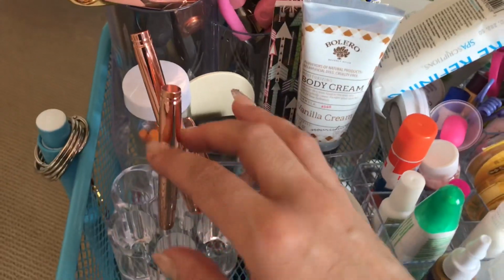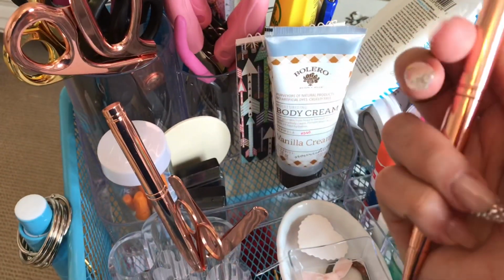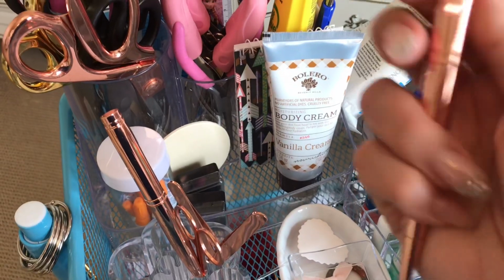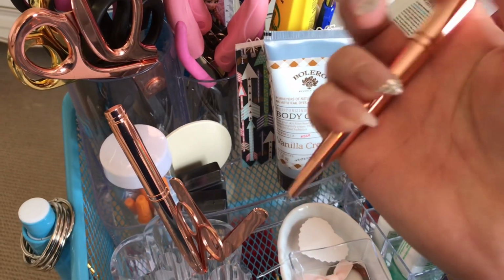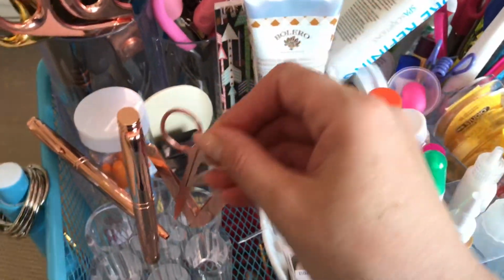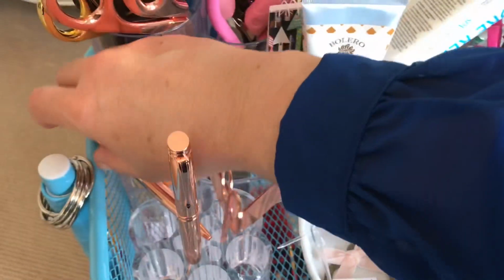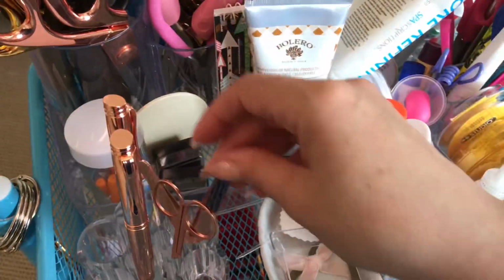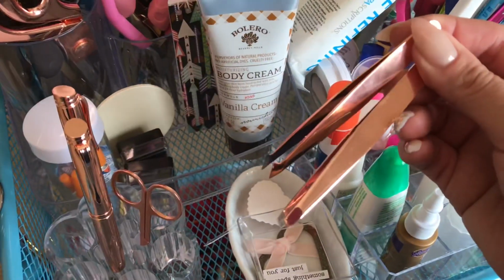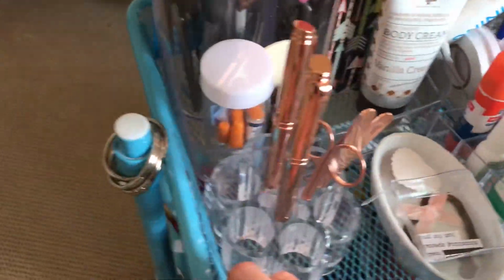And then here are some new and fancy copper themed rose gold tools that I purchased at HomeSense not too long ago. So there's my pen, twisty pen. I got these little scissors as well. This is mainly more for pictures almost. The scissors are not very good quality at all. I was a little bit disappointed. The pen works well, and the tweezers are excellent actually, so they're great for picking up tiny little embellishments when you're crafting.